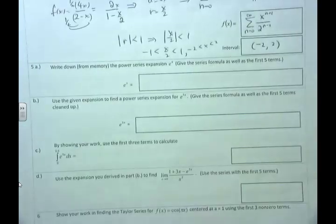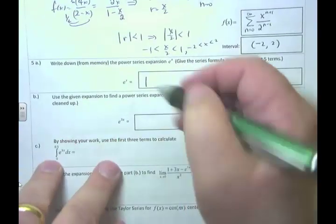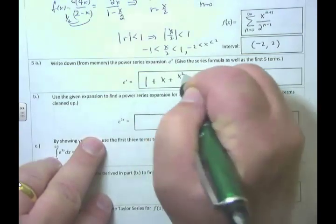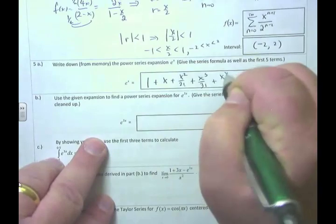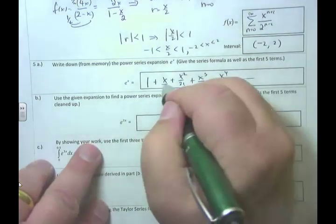Okay. So now, number 5A. From memory. Here, 3 points. I'm asking you guys to memorize formulas, because that's what a lot of this exam is going to be, what you know. What's the power series, the Maclaurin series expansion for e to the x? We beat this one to death. I'll be disappointed if they don't put this question on the exam. 1 plus x plus x squared over 2 factorial plus x cubed over 3 factorial plus x to the 4th over 4 factorial plus dot, dot, dot. You can put 1 factorial here if you really want to.